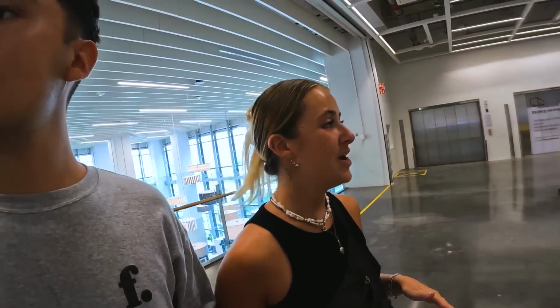IKEA always starts with a good old showroom. I'm literally obsessed with IKEA, and this is the biggest. We didn't even realise until someone told us that we happened to be in Manila and it's the biggest, and we thought we've got to come here. So here we are. We cannot wait to have a look around.